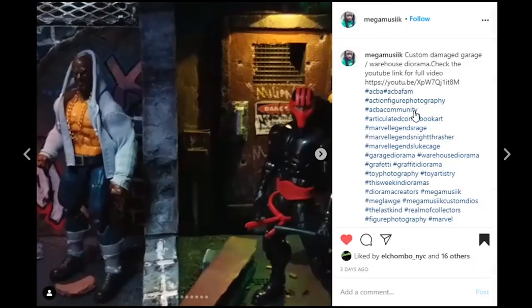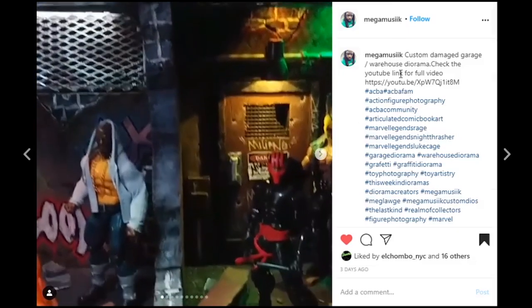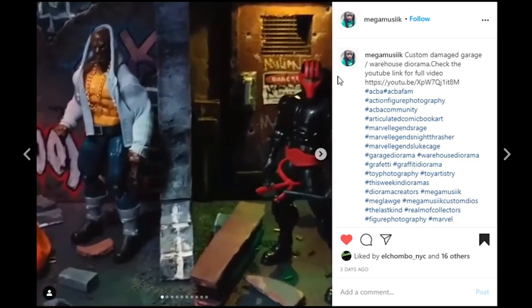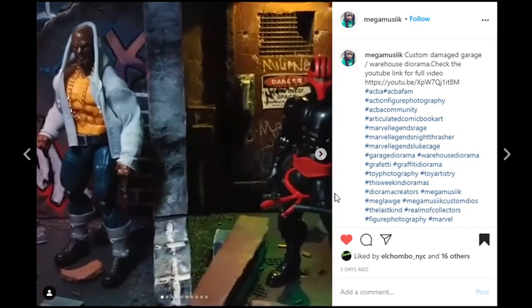Next, coming from Mega Music, let's go ahead and play the video. Lots of great paint and textures and whatnot on this. There's so many different angles. I love the graffiti that you've got, especially on this door. That door looks beat up. It has been around for a while, and this is a rough neighborhood.